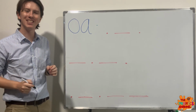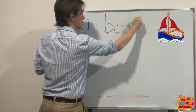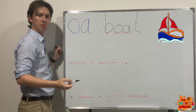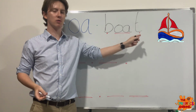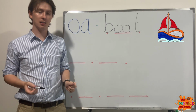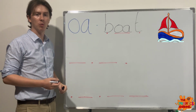Okay, so our first word is boat. Boat. B-O-T. Boat. B-O-T. Boat. Last week I was on a boat, okay, a ferry boat. B-O-T. Boat. 4 letters and that has 3 sounds. B-O-T. 1, 2, 3. 3 sounds, 4 letters for boat.